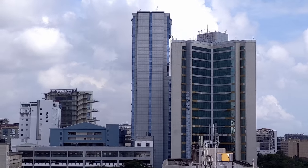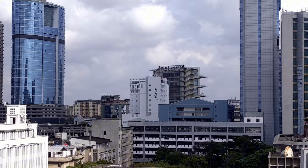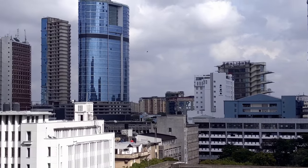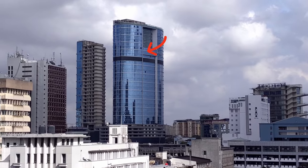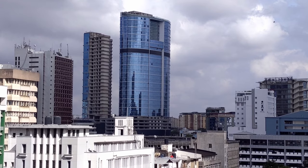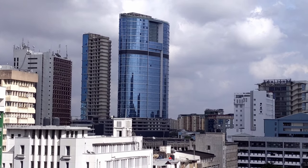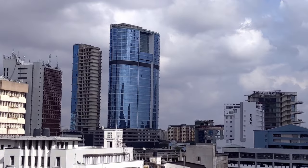Our exploration starts from this part of Dar es Salaam City. As I have said before, this is the old CBD. Starting with this tall building here that is covered with glass, this is Mzizima Tower. Mzizima Tower is one of the tallest buildings that is coming up nicely in the CBD of Dar es Salaam.